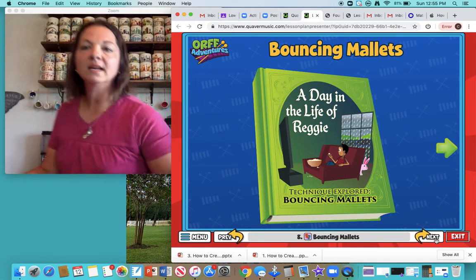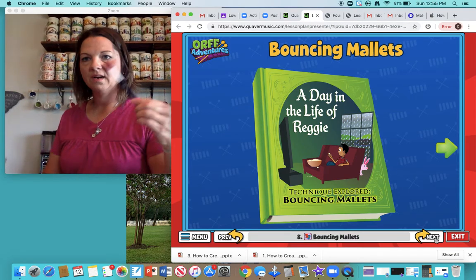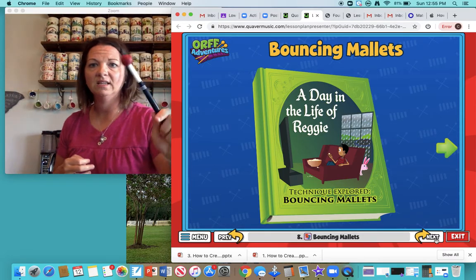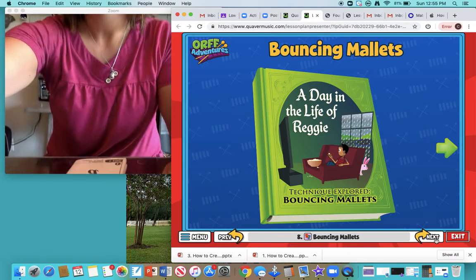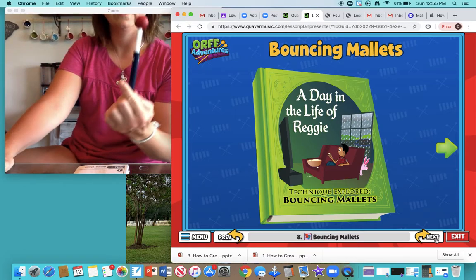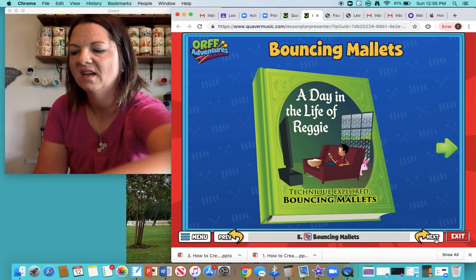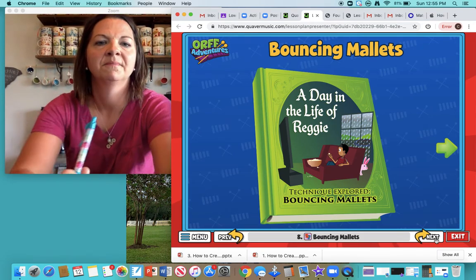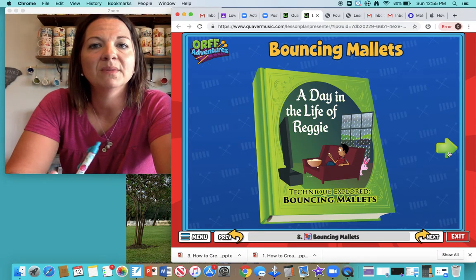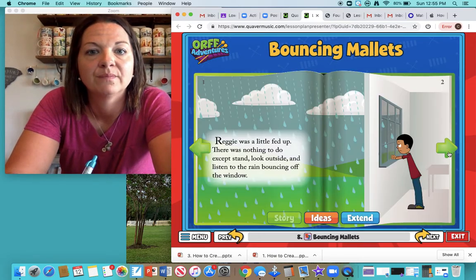And actually, I just got these for my primary kiddos, you all. These are little mallets, kind of, because you guys have tinier hands. So technically, we would do this, right? Our mallets, okay? So this is our mallet. But for this exercise, a pen is good enough. Most people don't have a mallet at home. So, a day in the life of Reggie, and normally we would use actual instruments for this, but I don't know what you all have, so we're not going to.